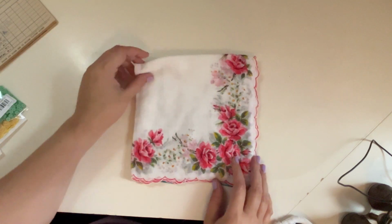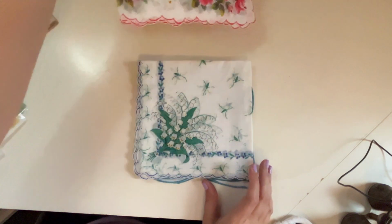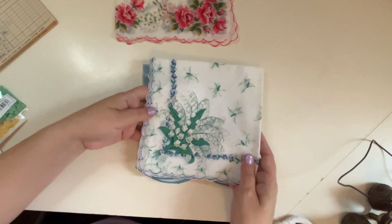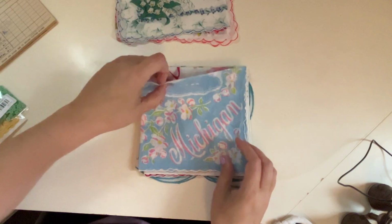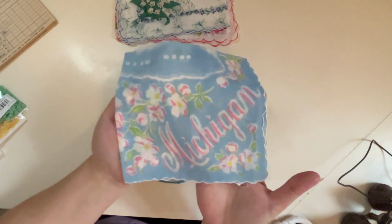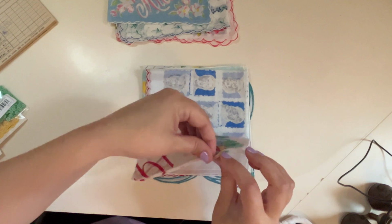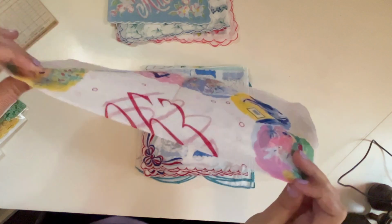Then I got some hankies. So I got this pretty rose, and then this, I think it's Lily of the Valley. Isn't that pretty? Then this Michigan one. I love this. And then this one is like an all year long one.